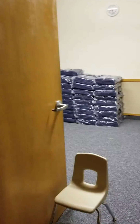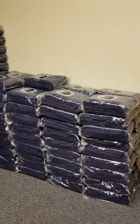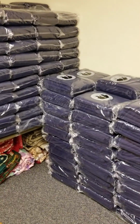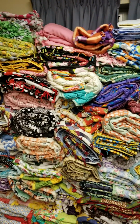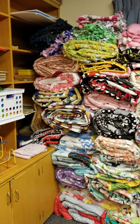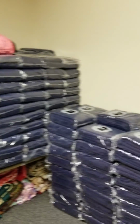And all of those blankets are donated by people. So here's all the blankets from the Desert Industries, the church's actual blankets that they produce. And then these are all the beautiful handmade quilts. I used to make a lot in Young Women's, so it's cool to see these quilts where they came from.